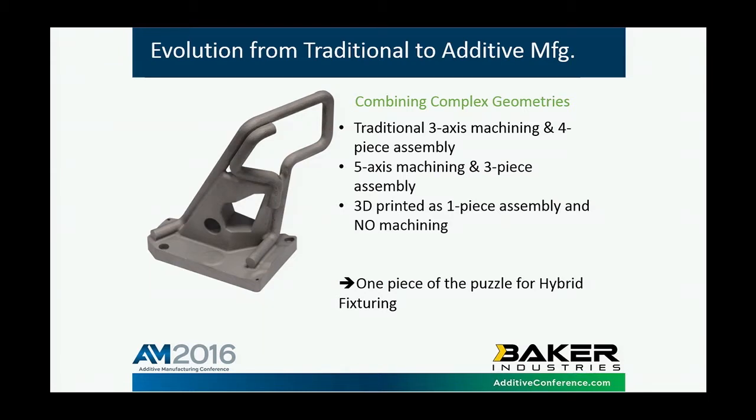So combining complex geometries, we've taken traditional 3-axis machining, and we've made this particular part that you see in the picture in 4 pieces traditionally. It takes a lot of time, a lot of accuracy, a lot of checking, validating. So it's really taking a part of that nature and looking at it for additive manufacturing to be able to create that part more accurately, more quickly, and make it a better application for a fixture that I'm going to show you in the next couple of slides. So we 3D printed this in one piece. We're actually able to grow 2 parts at one time and grow those parts in the same time that it took to machine those. Now, in this particular application, we eliminated the machining, but we increased accuracy and timing with our customer.